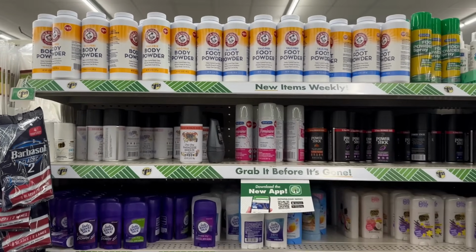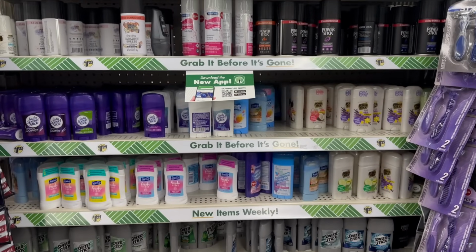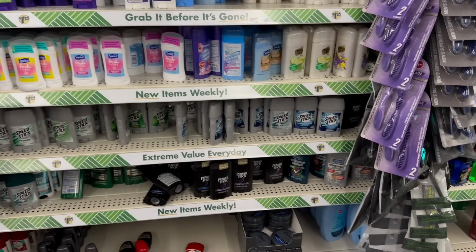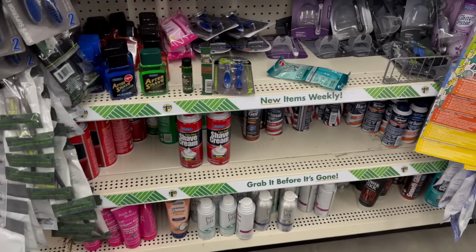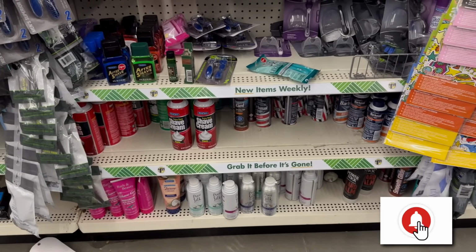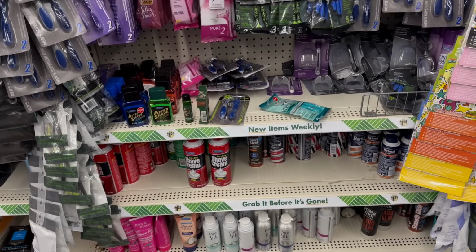Now we just gotta see, are they gonna bring out the body wash and the wipes? They need to bring out some more of the Brazilian scent of the wipes. Those wipes were so good. And then over here is gonna be all your different aftershaves, shaving creams, and razors.